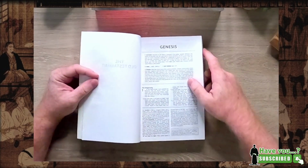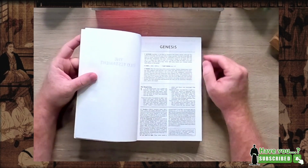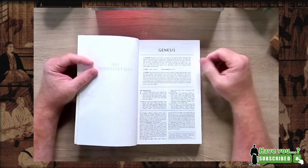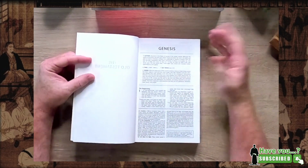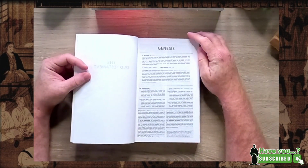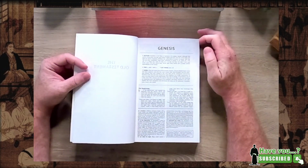So, of course, there's nothing about that whatsoever in the text. That's a later theological concept that people have tried to find back in Genesis. But the text doesn't say anything about that. One would have to read that back into this passage based on later theological unpacking.